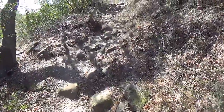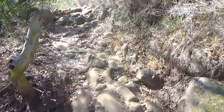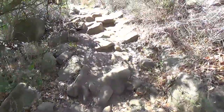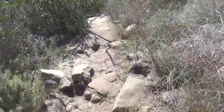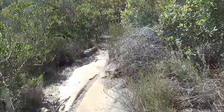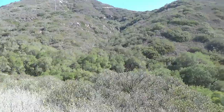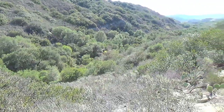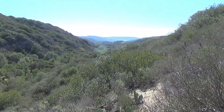Alright, this is a little bit more adventurous than I thought it was going to be. Well, for here anyway. The up and down is pretty rocky. For some reason I expected it to be more manicured, but it's not, which is cool. I prefer it this way. For only having driven 22 minutes from my house, this is a pretty awesome scenery. I never expected this was so close to my house.